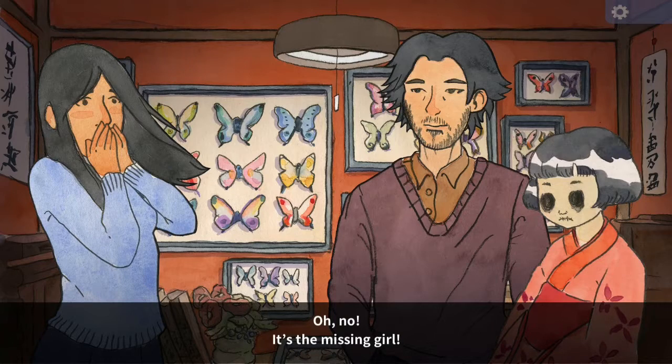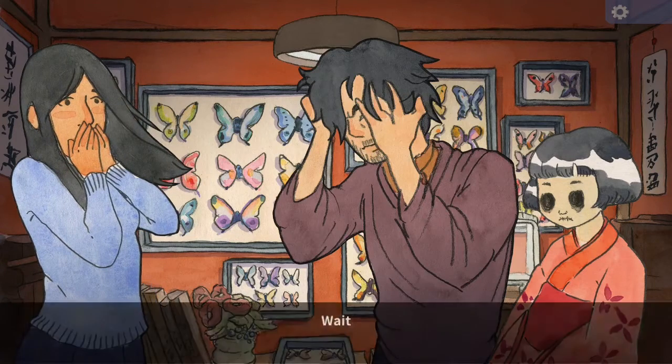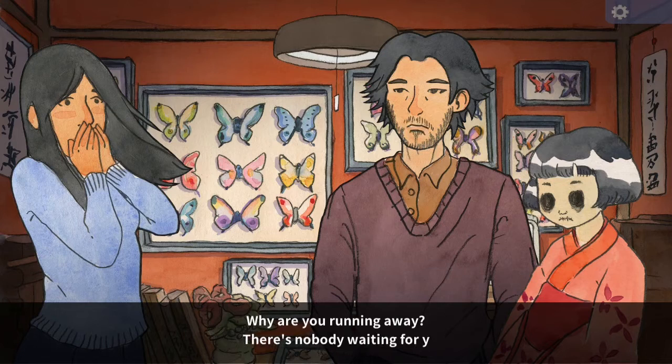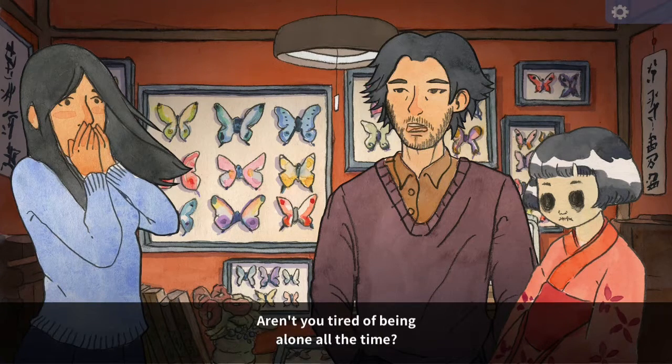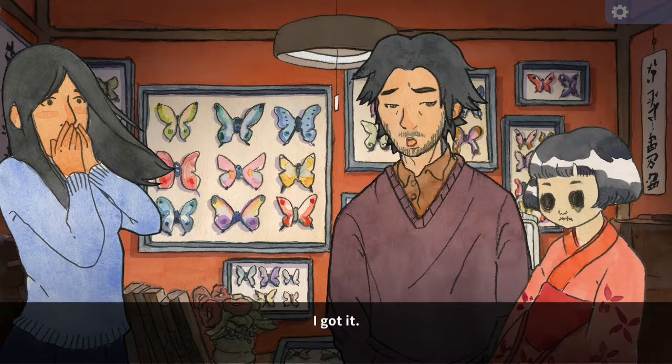Oh no, it's the missing girl! Okay. Don't be afraid. It's not what you think. Oh, come closer. Wait, listen to me. Why are you running away? There's nobody waiting for you outside. Aren't you tired of being alone all the time? Imagine, together, we could be a family. Okay. I won't tell anyone. Please, just let me leave. I got it.